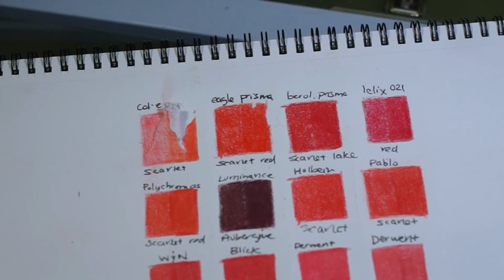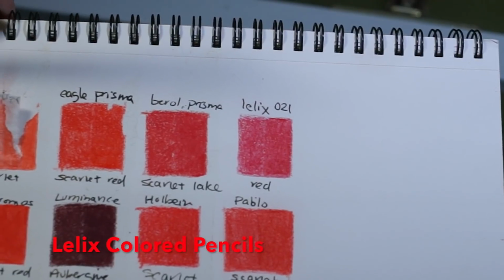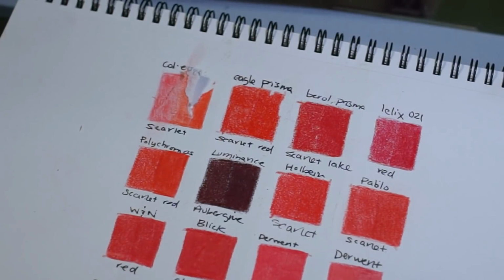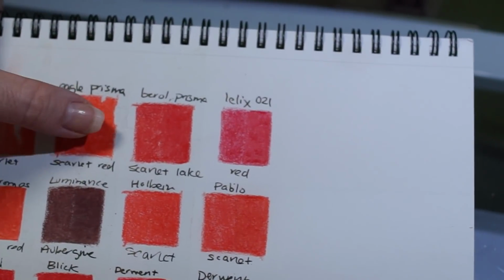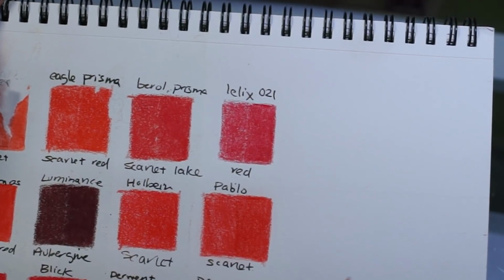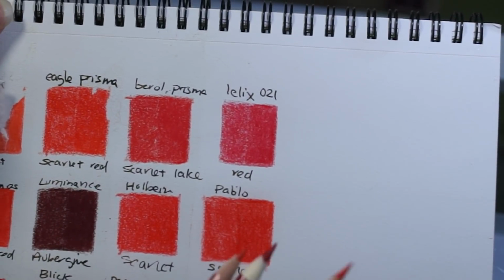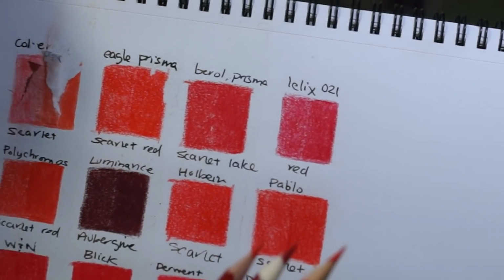This is another budget pencil, which is on the market, the Lilix 021 Red right here. There's quite a bit of a change there. They don't have any Lightfast ratings. However, you get 60 in a set. And it's like $7 on Amazon. Yes, you do get what you pay for. However, if you're using this for coloring books or you're just looking to do some preliminary artwork before adding in your final work itself, I absolutely do recommend them. But just keep in mind that the Lightfastness is not great. I would not recommend it for finished pieces or serious fine art.